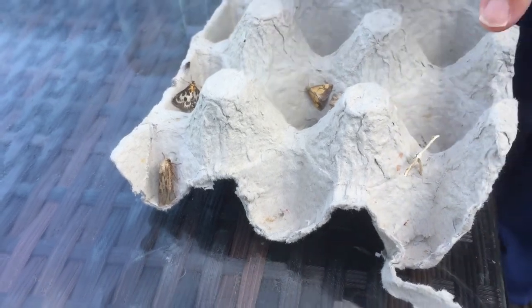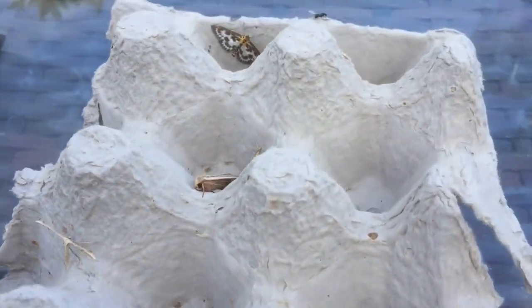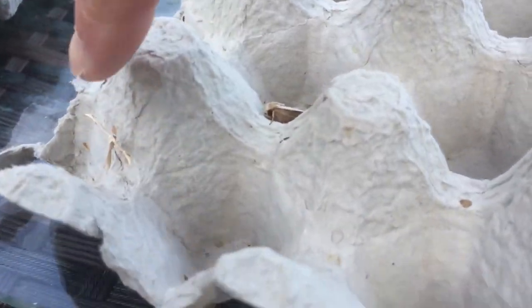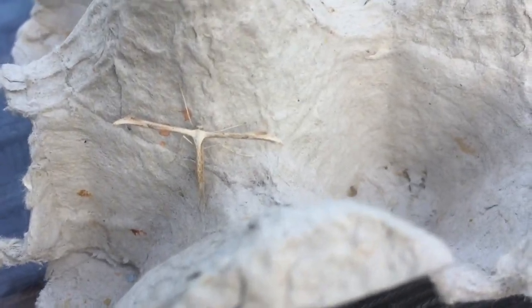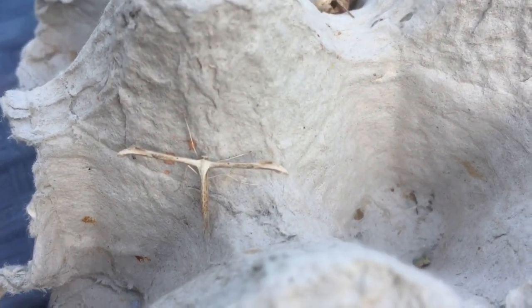And then here on this side we have another micro moth, a very strange looking one, sort of T-shaped by my finger. So very hard to discern. Might be able to pick it up on the camera, I don't know. Yes, I missed it just looking through the camera. This is one of the plume moths, and there are quite a few of those.